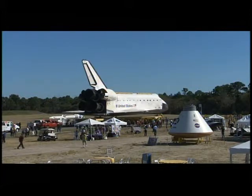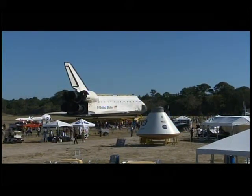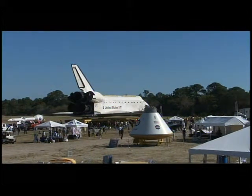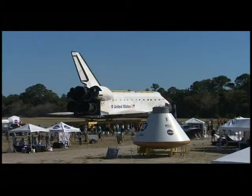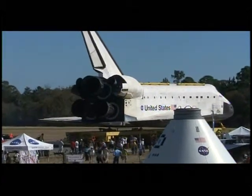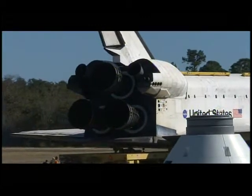Here we see some of the exhibits depicting the future of NASA's human spaceflight program that NASA will be pioneering and championing along with our commercial partners. The commercial crew program is well underway. NASA's commercial crew partners will be taking astronauts to the International Space Station. Already, SpaceX has delivered cargo to and from the space station.